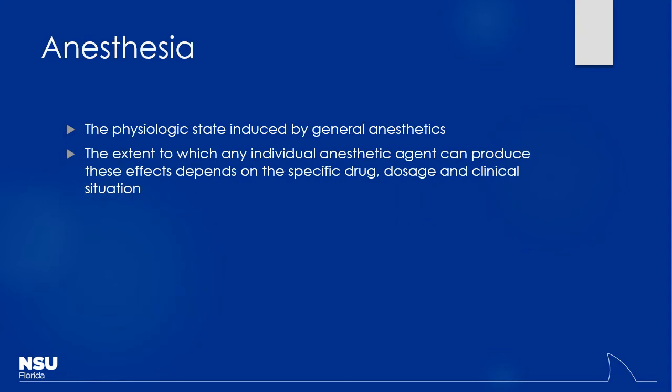And so again, when we say anesthesia, it really just means a state that is induced by these general anesthetics, right? So we'll talk about local anesthetics and then general anesthetics and how they differ between the two. But when we say anesthesia, we're usually referring to the act of using these more general anesthetics here, okay? Again, so we're going to look at the depth of sedation.